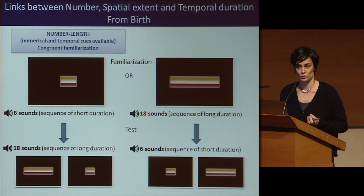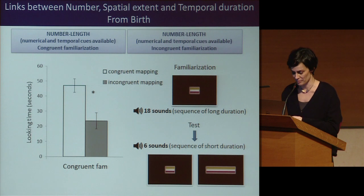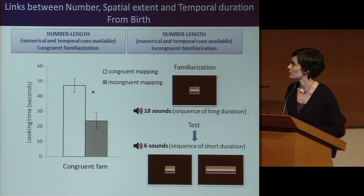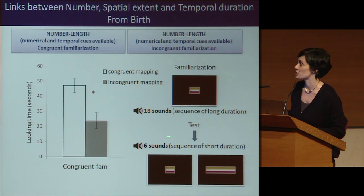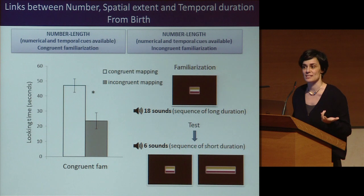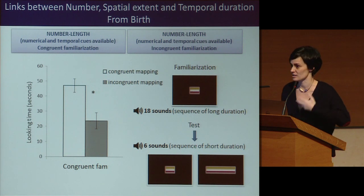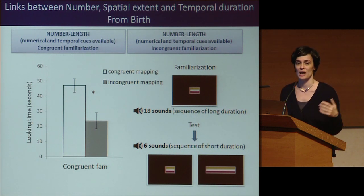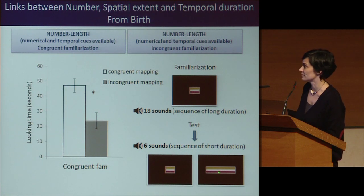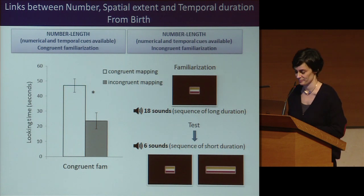So we ran a control to address this problem. And what we did now is we familiarized on an incongruent mapping. So now the short line is paired with 18 sounds, and at test, we change the numerosity, and we pair them again with the 2 lines. So note here that if the newborn is just paying attention to the length of the line and is not caring about the numerical information or the congruency between the 2 dimensions, he might look just at the long line, which will be represented by the incongruent mapping. It's clear.